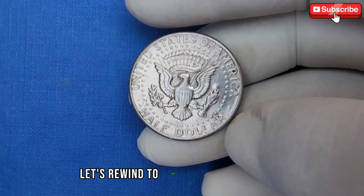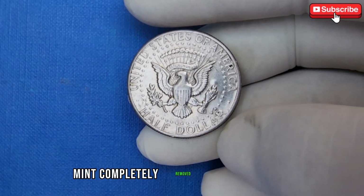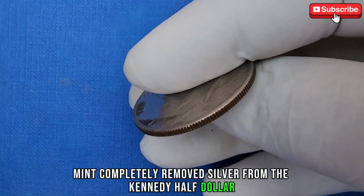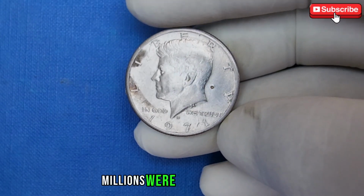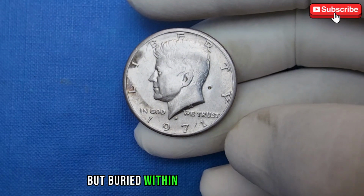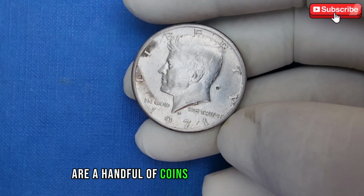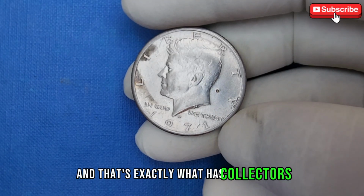Let's rewind to 1971. This was the first year the U.S. Mint completely removed silver from the Kennedy half-dollar, transitioning fully to a copper-nickel composition. Millions were minted in Denver, marked with a D mint mark. But buried within this large mintage are a handful of coins that came out very different, and that's exactly what has collectors on the hunt.